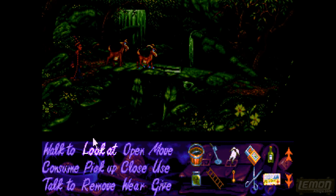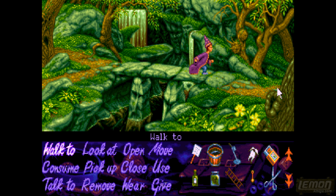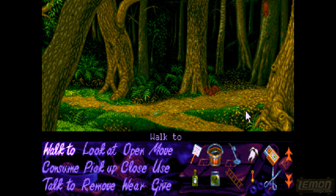And that means after a big long conversation we get to cross that bridge. And it was a lot easier to give the red herring to the guy in The Secret of Monkey Island or whatever he had to do. And yes, finally we have a placard which appears to do nothing at the moment. All we can do is admire the scenery and ask lots of dumb questions along the way.